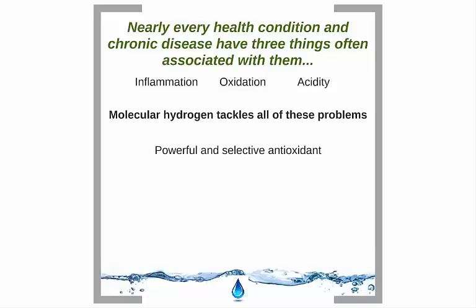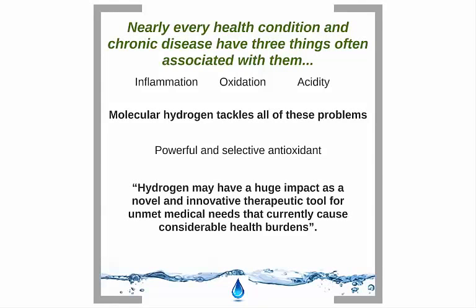According to a study in the medical journal Free Radical Research entitled Recent Advances in Hydrogen Research, hydrogen may have a huge impact as a novel and innovative therapeutic tool for unmet medical needs that currently cause considerable health burdens. And the 200 studies from peer-reviewed medical journals have shown molecular hydrogen to reduce inflammation and joint discomfort and increase stamina and energy. It's also shown promise to be cardioprotective, neuroprotective, offer intestinal protection, skin rejuvenation and many more benefits.